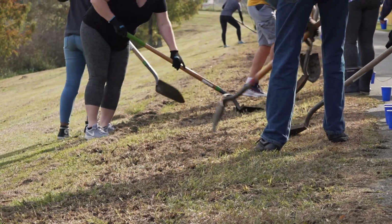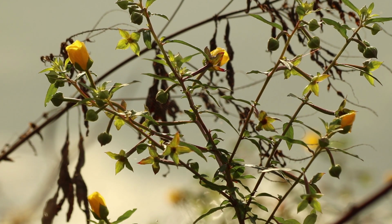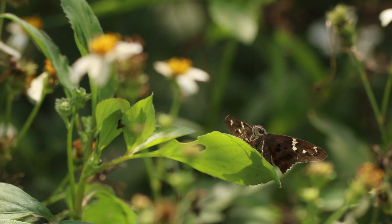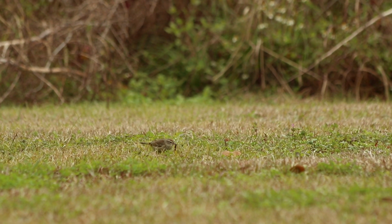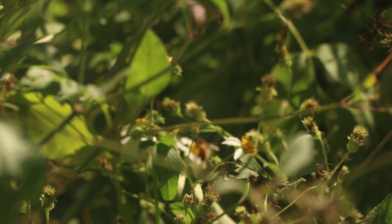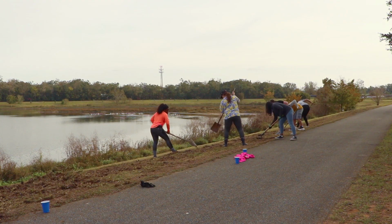One of the first things that we wanted to do here at Lake Elberta was to enhance the number of native plants here. So native plants host native insects, and those feed birds. A lot of people think birds eat mostly seeds. They actually eat mostly insects. And to help the birds and other wildlife, we wanted to add more insects, which meant adding more plants.